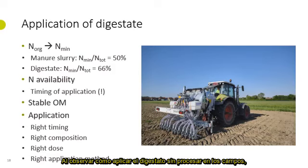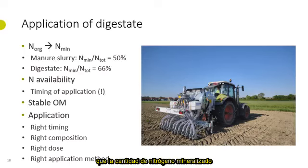When we now have a look at how to apply the raw digestate on the field, important to keep in mind is that the amount of mineralized nitrogen is quite high. So while the ratio of mineralized nitrogen on organic nitrogen is only about 50% for manure, this ratio will increase up to 66% for digestate. So the nitrogen is much more available, which means that the timing of application should be considered carefully.